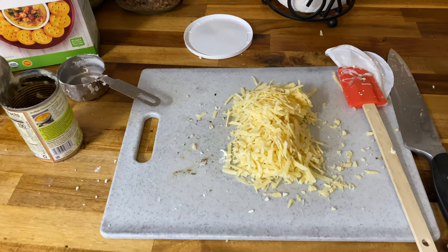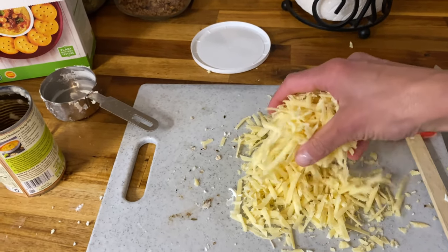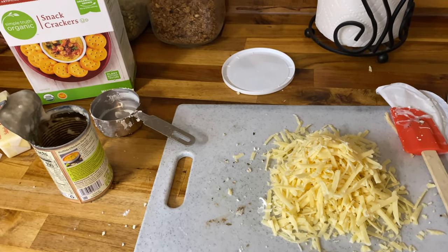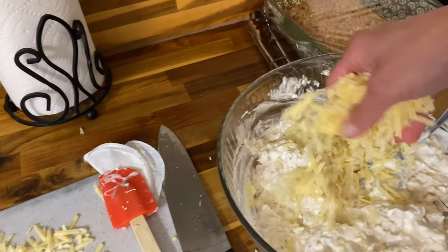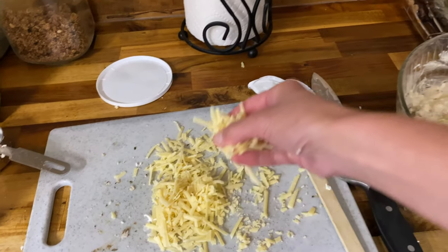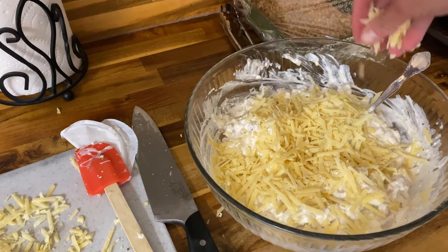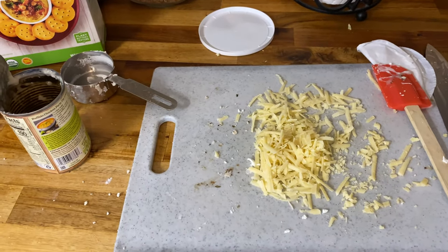So I just shredded the rest of a block that I already had open. This is the rest of it. And I think what I'm gonna do is just put a decent amount on the inside. And then the rest of this, I'm probably just gonna sprinkle on the very top.